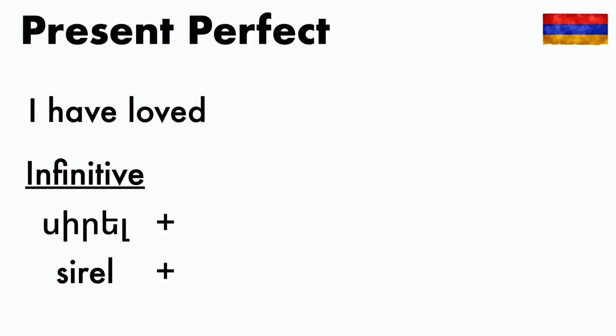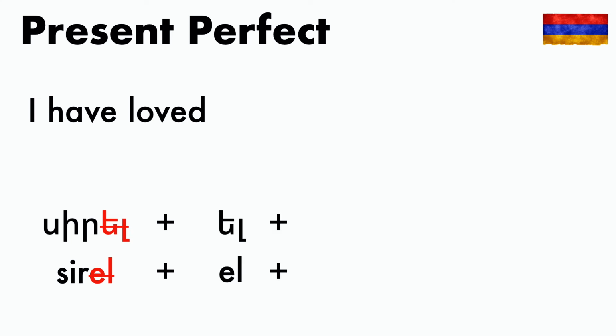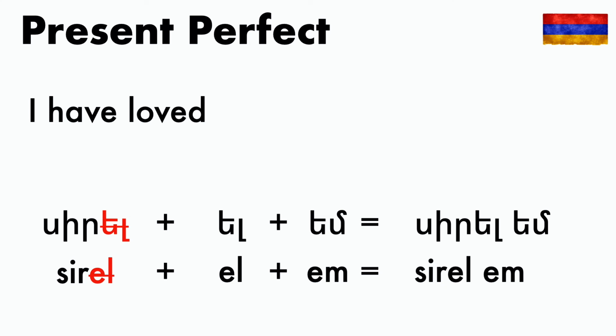Now let's have a look at how we could form the present perfect for the verb sirel, or love. Again, we will get rid of the ending of the verb, el, and then we will add the present perfect ending. In this case, it's again el. So we will have sirel, and then we will add the verb to be, but conjugated. So to sum it up, for the verbs that end with el, in this case for the verb love, sirel, we will have the present perfect such as sirel em. The verb sirel would be written together, and the verb to be in a conjugated form would be written separately.